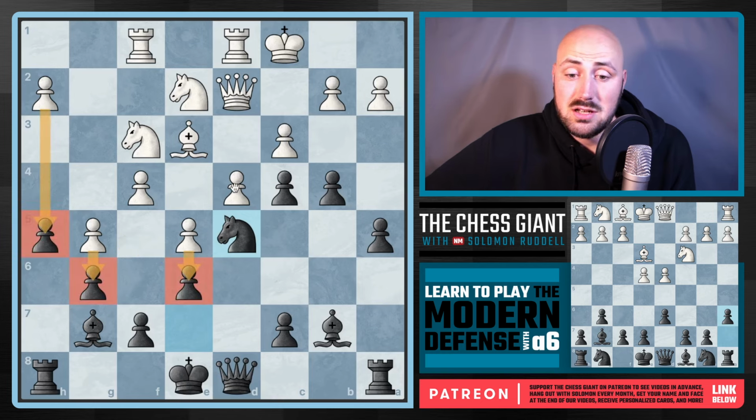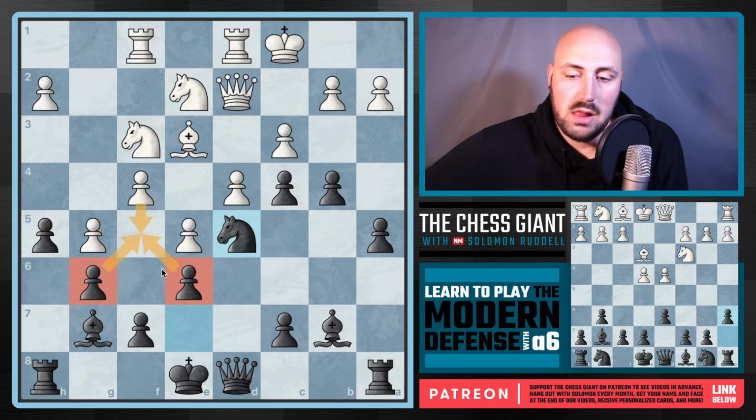This pawn stuck, this pawn stuck, this pawn stuck, this pawn stuck. I've said stuck a lot. And this pawn, again, we have a double pawn clamp. Black's just way better here.